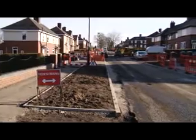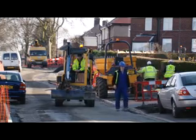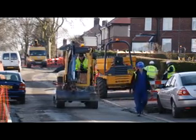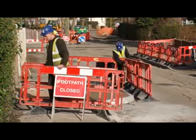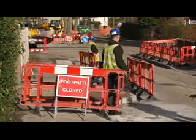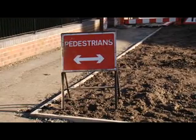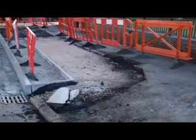During the course of the works, we will be working literally on your doorstep. Our main concern while working on the estate is the safety of all residents. We will close footpaths off, and you will see signs directing you across roads to use other footpaths. There will be noise, there will be dust and there will be dirt, but our works will always be barriered off.